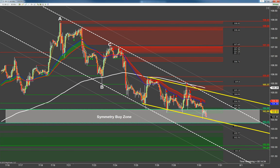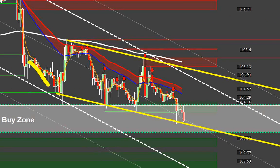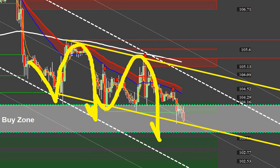Here's a 60-minute chart. Now, you may have been wondering over the past few days why we've had such a difficult time going lower. It's been very easy for us to see a bounce and then trade short. In fact, we've done that multiple times over the past 3 trading days. We've bounced up and then sold short. We bounced up and then sold short.